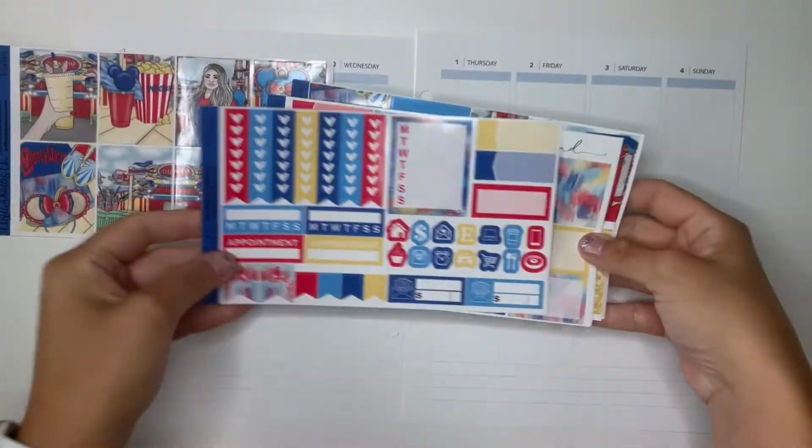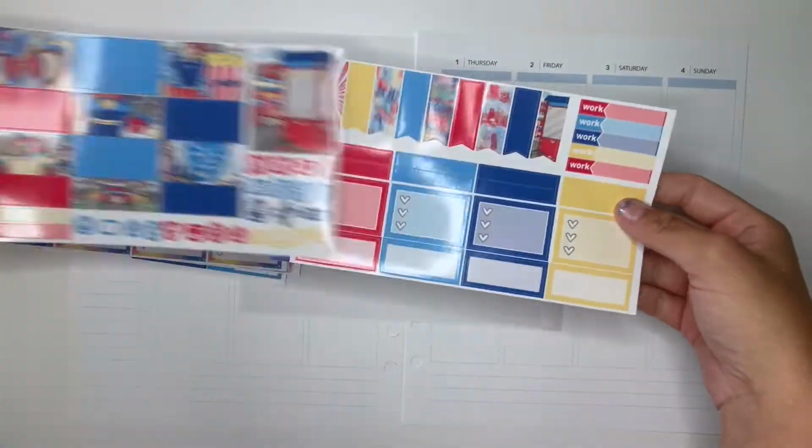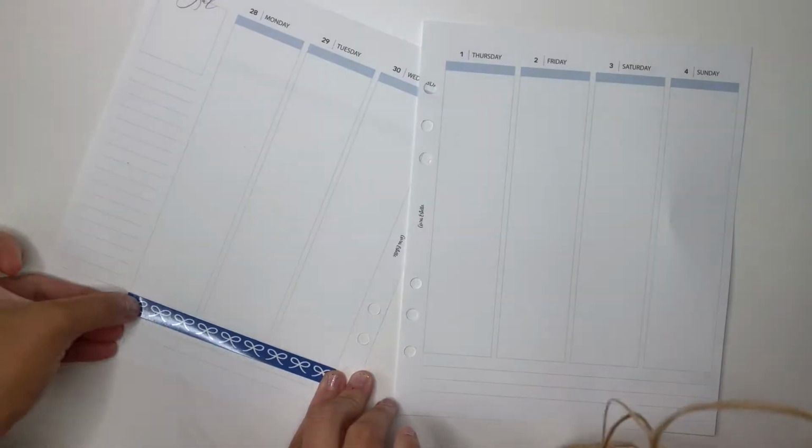Today we're planning out the week of June 28th through July 4th. I am using this Coffee Doodles Co. kit. Coffee Doodles is also the artist. She has her own printable shop, and this wiggle from SPC for my 4th of July kit this year.